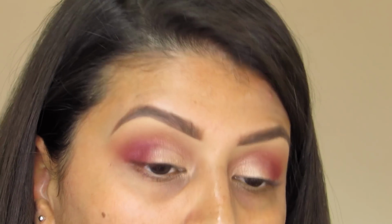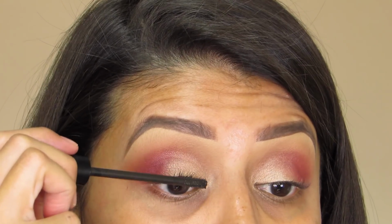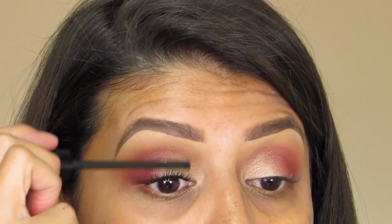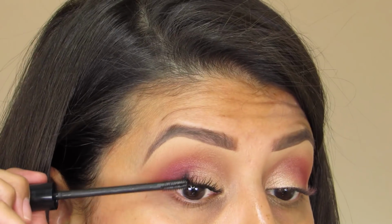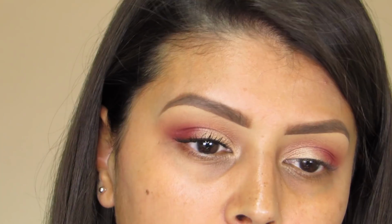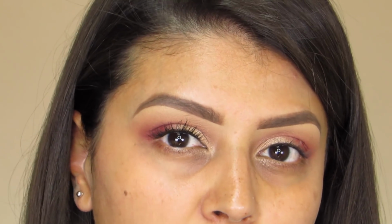So I'm just going to apply a little bit of my High Def Beauty For Real mascara. And this is just going to help blend my false lashes with my real lashes. So just a nice quick coat before moving on to false lash application.